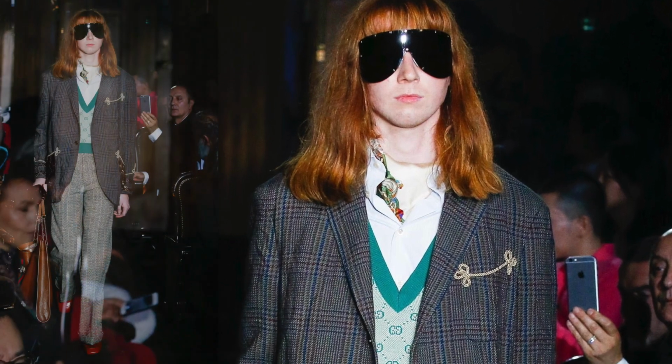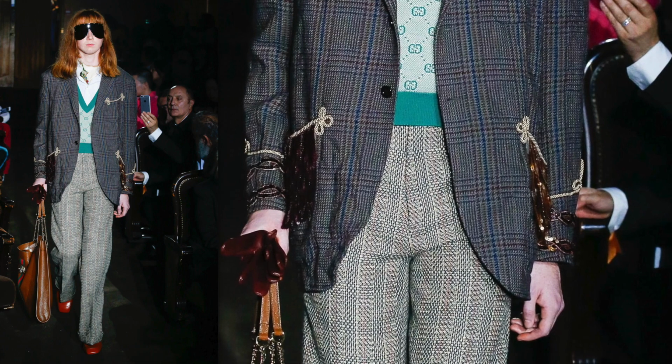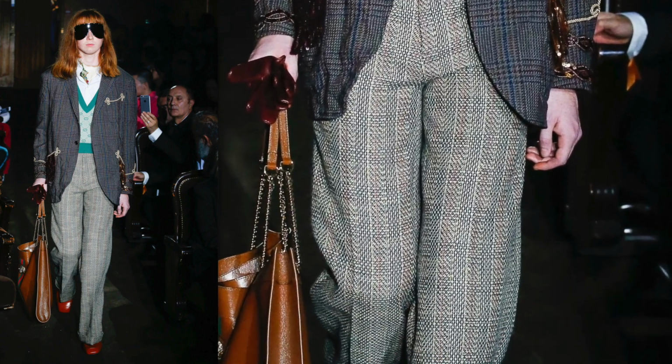And this blazer, I'd say, is wearable too. This looks like there's some interest on the sleeves and the side pockets. And you can see another tote bag there.